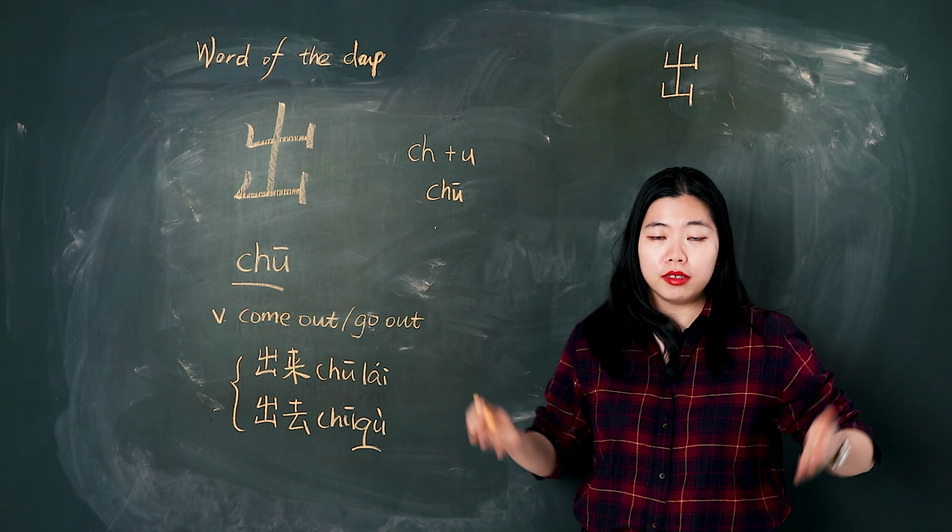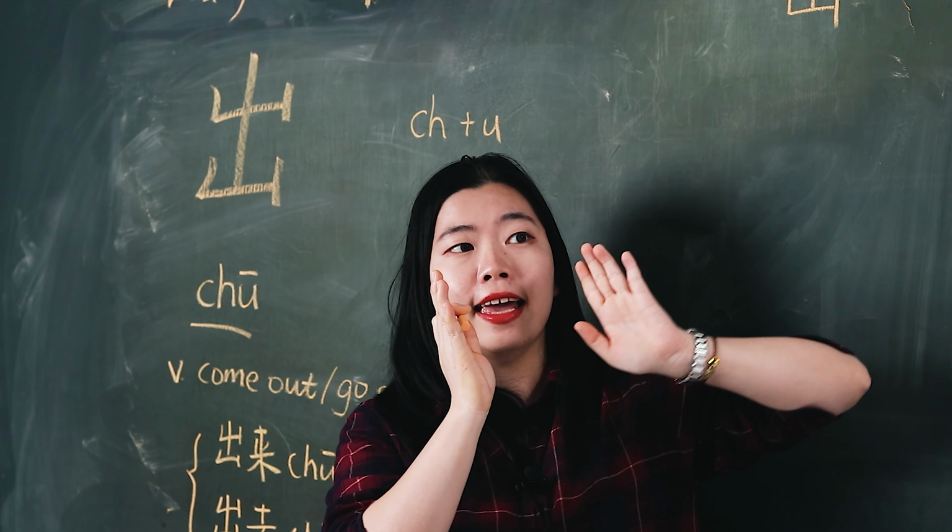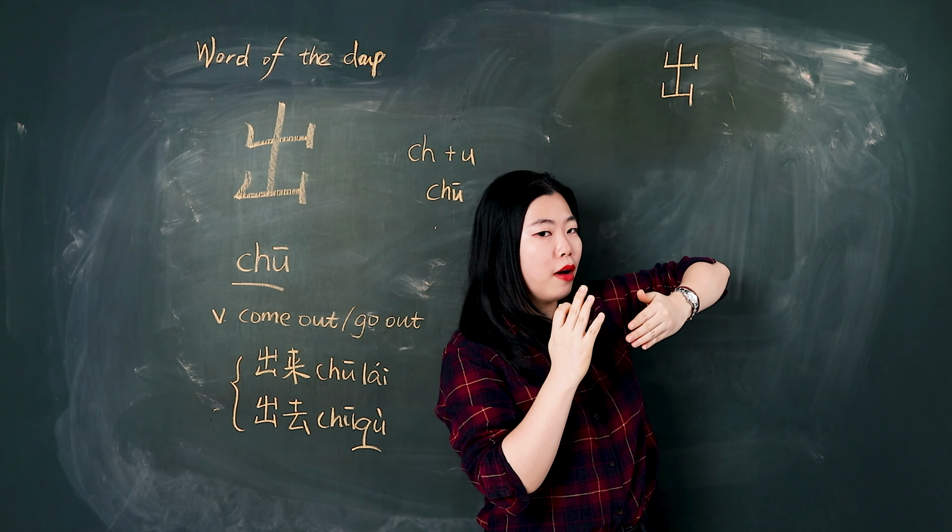So for example, Sunny is now outside the door. I say, Sunny, 出来 So another Sunny will come out.